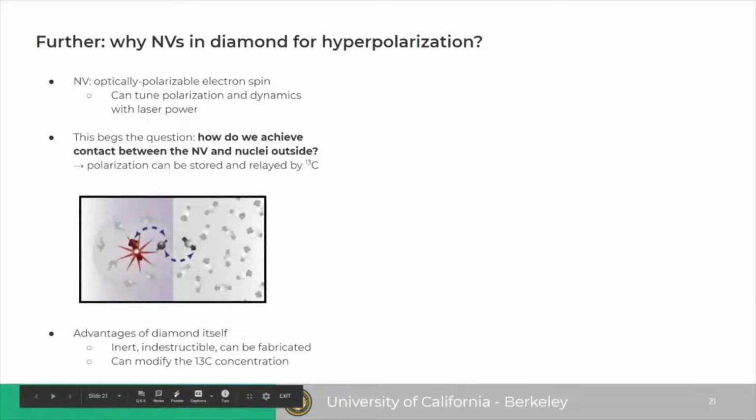But there were other reasons why we thought NVs in diamond specifically would make a good hyperpolarizer. One of the big questions that comes up when you want to do this is, how do you actually couple the NV to a nucleus outside in your target molecule? How do you create that contact between NVs and nuclei outside? The real problem here is NVs with really nice properties are typically deep in the diamond, a few nanometers at least, and often in DNP, the transitions you excite, the electron spin is about a nanometer away from the nucleus. So that means that the coupling is really weak, making transfer really difficult.